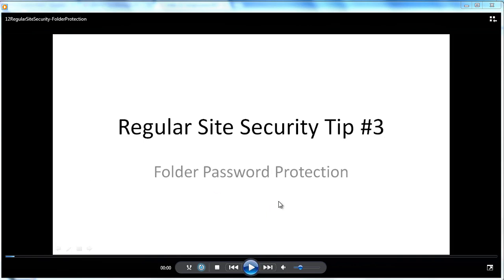And then of course we got regular site security tip number 3. I'm going to show you how to password protect your folders. Now, while this may be a simple video, we're going to cover other ground like how you can password protect other areas of WordPress. For example, I'll give you a tip right now. WordPress folders, the wp-admin folder, you might want to password protect that. And you can also password protect your /uploads folder, specifically where you're hosting confidential documents.